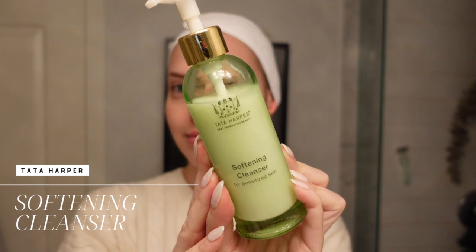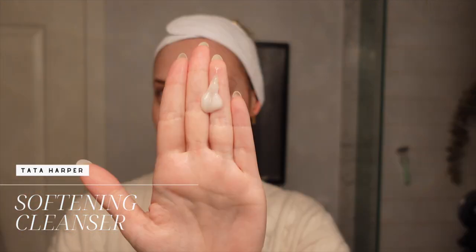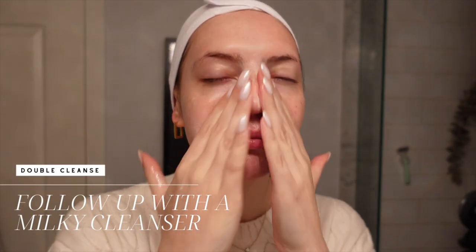And then I'm going in with my double cleanse, my second cleanse. This is a Milky Cleanser by Tata Harper. It's the softening cleanser.